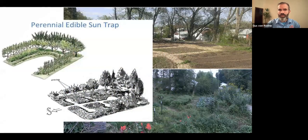This is a really nice one, the perennial edible sun trap. And the yard on the right is an example of one and how we planted one. In the top photos, we're planting in spring with just watering can irrigation, just to get the seeds going. But we didn't water that property for the rest of the year. And you can see that even with a month of low rain, we actually had a very flourishing property. And it's because, done correctly, a perennial edible sun trap traps in heat.